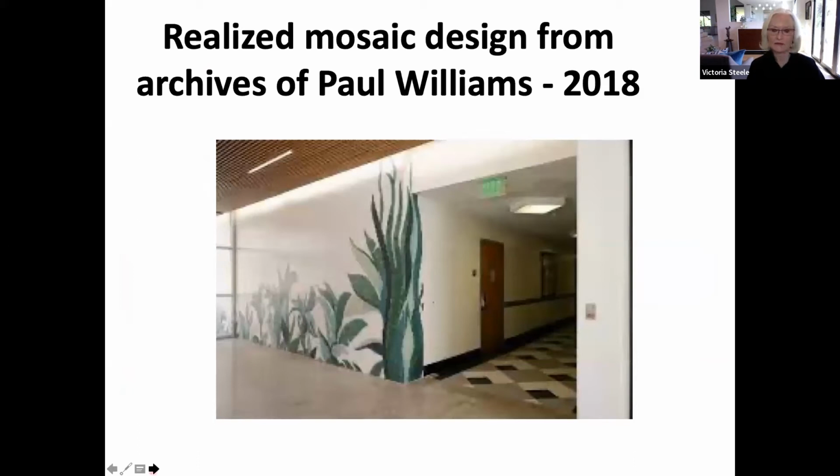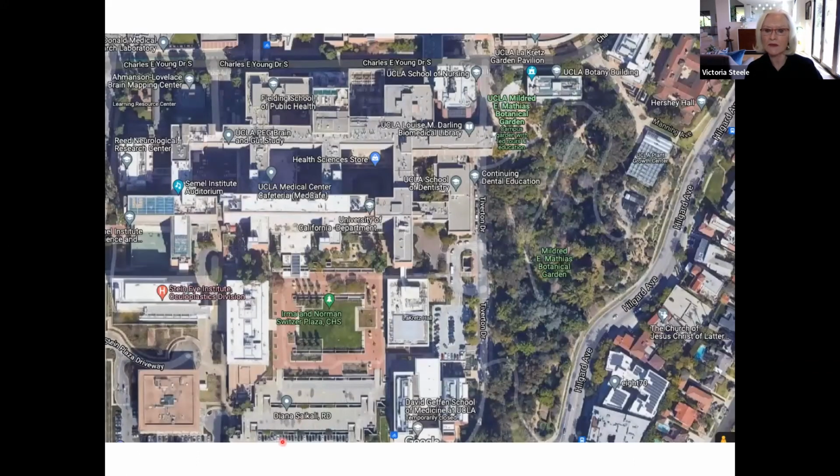All right, we're moving along from this building, the Botany building, to Hershey Hall. And I'm going to say a few things while we're seeing it in an aerial view. Maybe some of you lived in Hershey Hall. I would so love to know if that's the case. But Hershey Hall, as you can see, it's the most beautiful early building on campus. I love it so much.